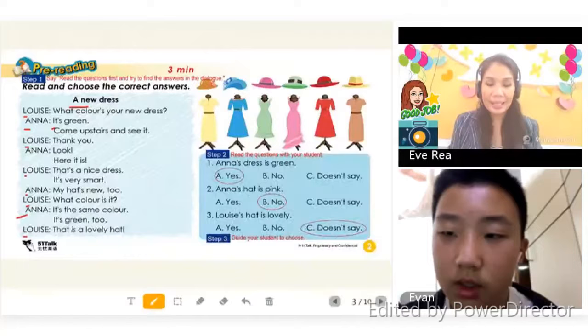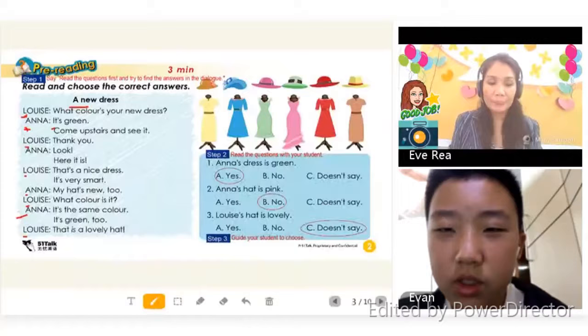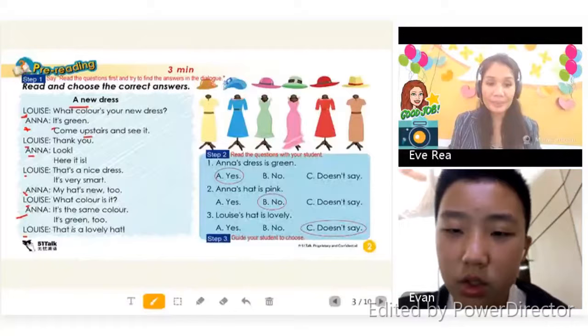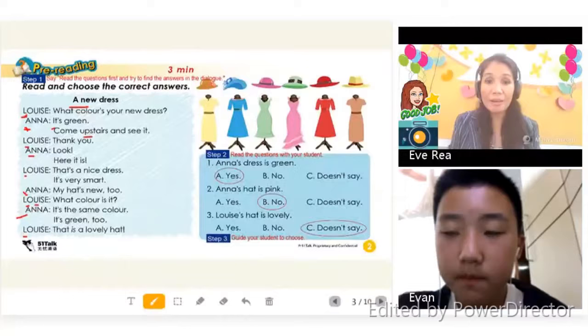All right, let's have a switch, Evan. I'll be Louise, you are Anna. What color is your new dress? It's green. Come upstairs and see it. Thank you. Look, here it is. That's a nice dress. It's very smart. My hat's new too. What color is it? It's the same color. It's green, too. That is a lovely hat. Okay. Thank you, Evan. You have a good read.